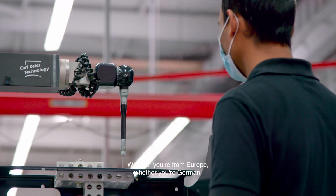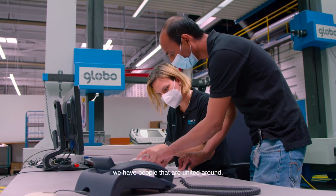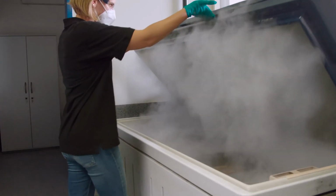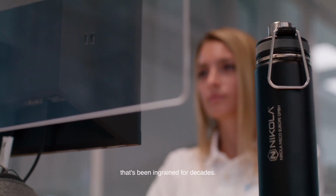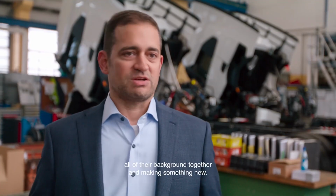Whether you're from Europe, whether you're German, whether you're Italian, whether you're male, whether you're female, we have people that are united around there's a better way to do this. We don't have a culture in NIKOLA that's been ingrained for decades. We have a culture of everybody bringing all of their background together and making something new.